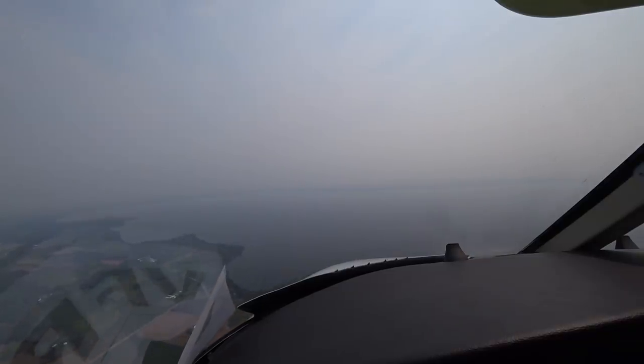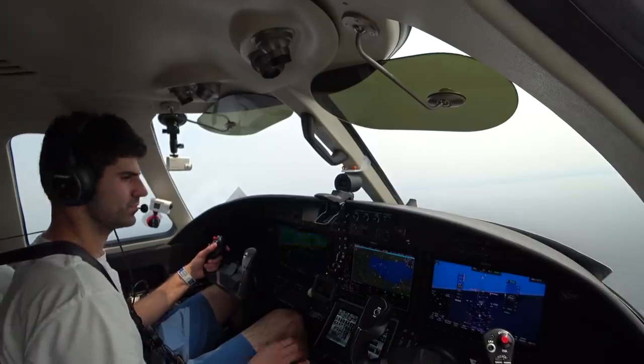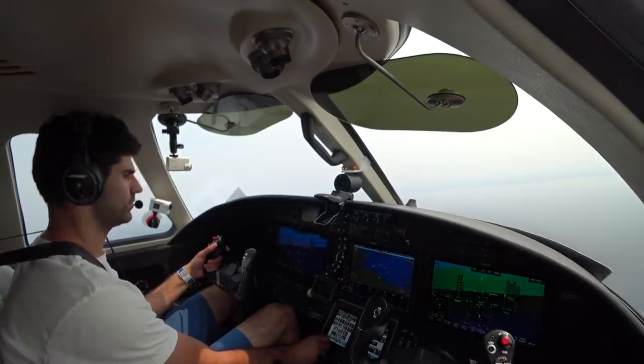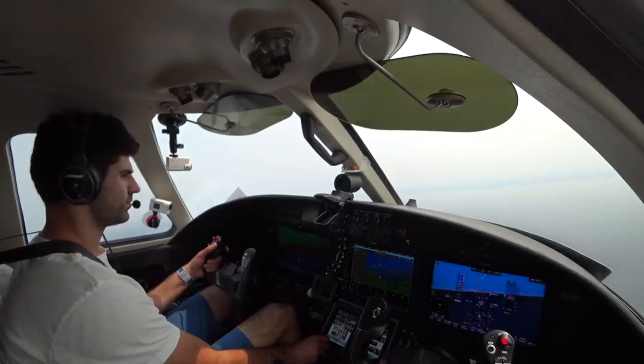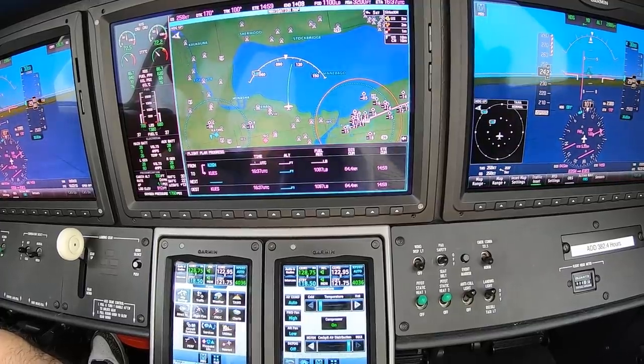7-1 Victor, Oshkosh, runway 27, line of point. 7-1 Victor, 27, line of point, if you're ready to go. Victor, that RV is clearing, runway 27, clearing.